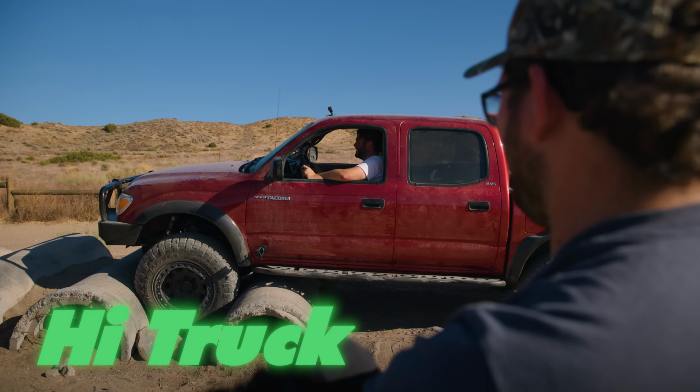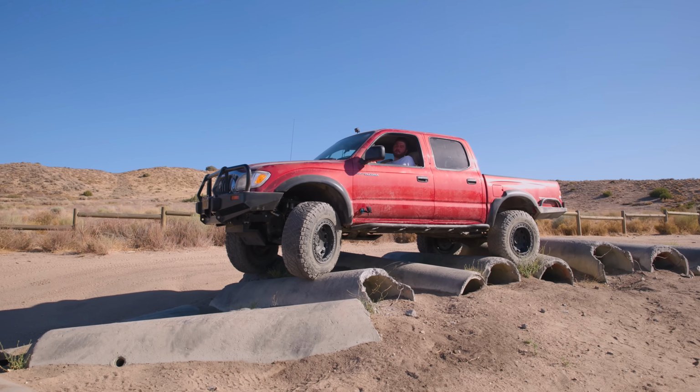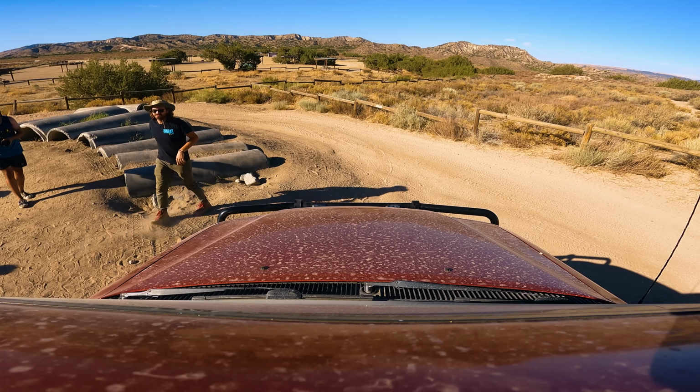Ooh. Okay, now stop there. Now hard left. Look how much grip that front passenger side has. It's at an angle. James is on the brake, but it just holds. Straight forward now, straight forward.